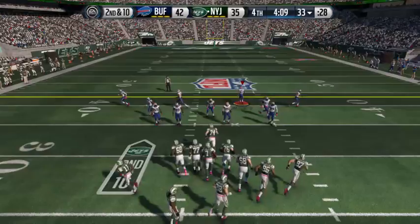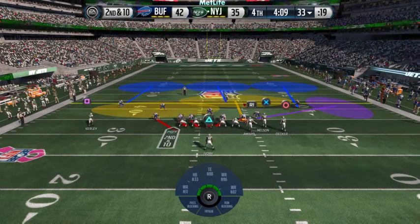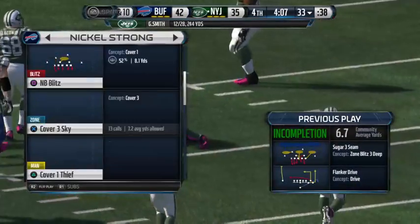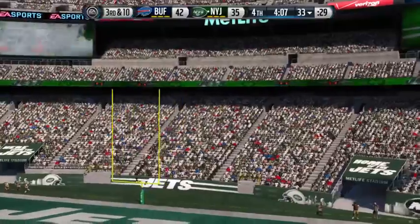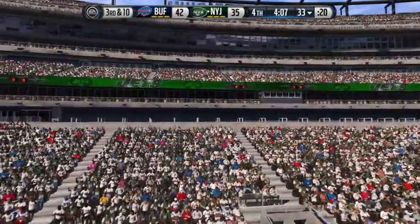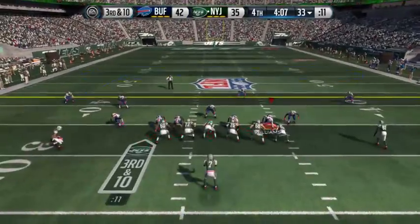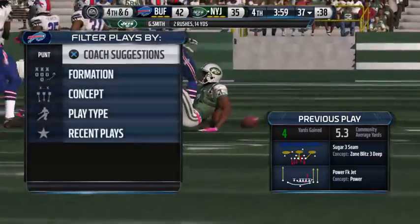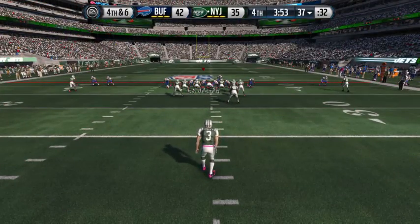Second down now. The defense comes out in the nickel. 319. This will go incomplete. Following that incompletion, it sets up third and 10. Evans lined up in the slot. He's going to be tackled, and that's going to bring us to fourth down. And it'll be Conley back to punt it away.